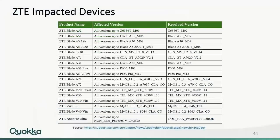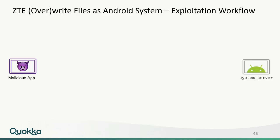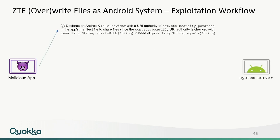So this is from ZTE's security bulletin, showing the impacted devices, up to what version is impacted, as well as the software version that it was fixed in. So this is the workflow. We have a local malicious application. It creates an AndroidX file provider and it just needs a URI authority that starts with com.zte.beautify, because system server checks with string starts with instead of string equals, which is obviously less discriminating. So we just create an example URI authority of com.zte.beautify_potatoes.